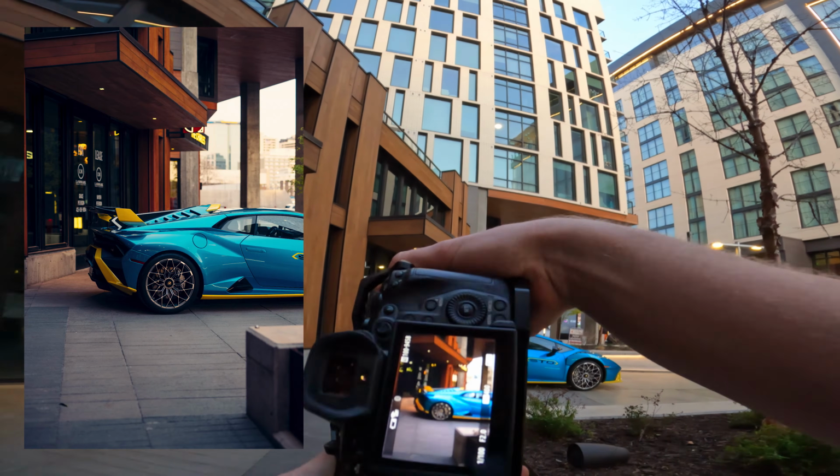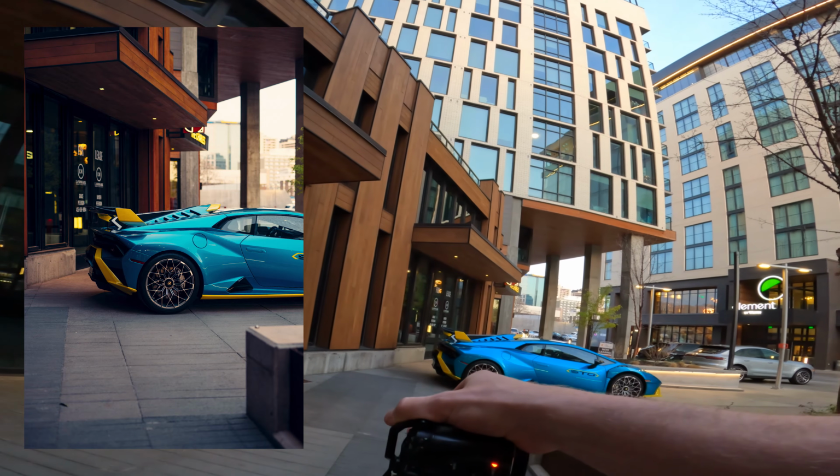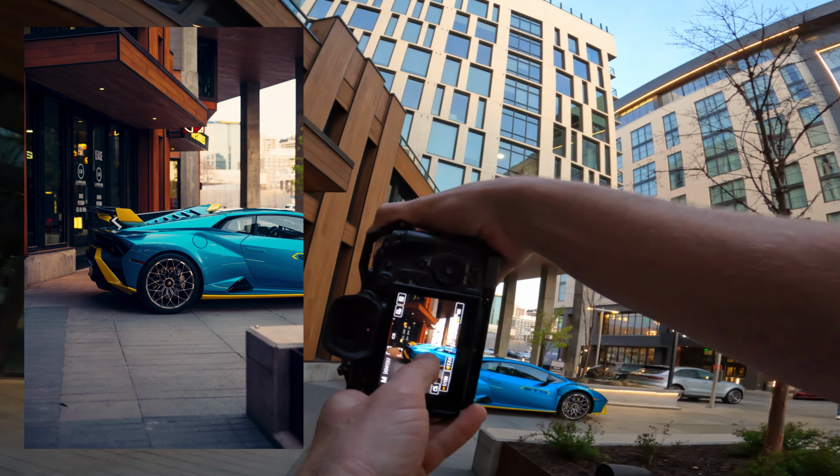Jeez. So insane how good Canon's colors are just out of the camera. Like, look how gnarly this looks.